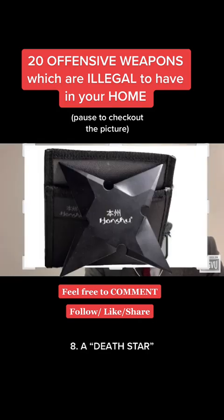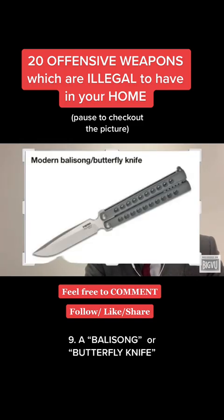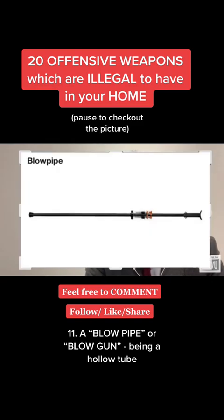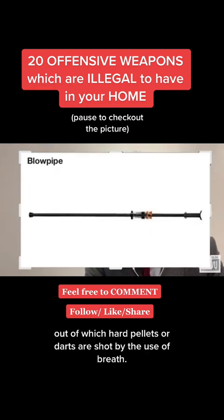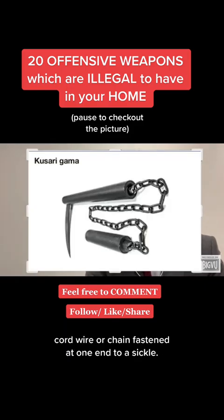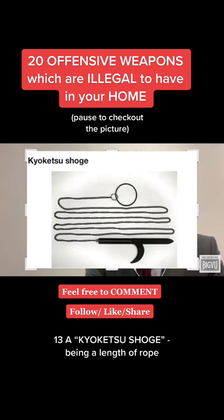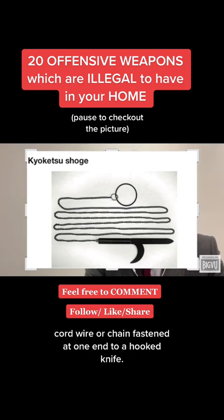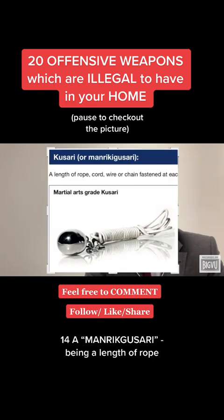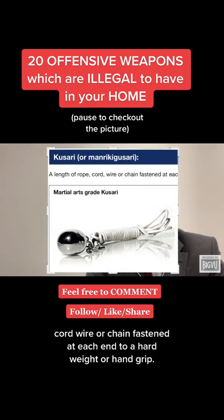7. A foot claw. 8. A death star. 9. A balisong or a butterfly knife. 10. A telescopic truncheon. 11. A blowpipe or a blowgun, being a hollow tube out of which hard pellets or darts are shot by the use of breath. 12. A kusarigami, being a length of rope, cord, wire or chain fastened at one end to a sickle. 13. A kyoketsu-shoge, being a length of rope, cord, wire or chain fastened at one end to a hooked knife. 14. A manrikigusari, being a length of rope, cord, wire or chain fastened at each end to a hard weight or hand grip.